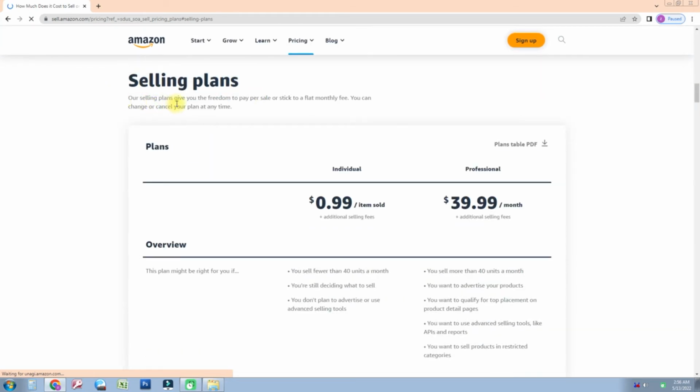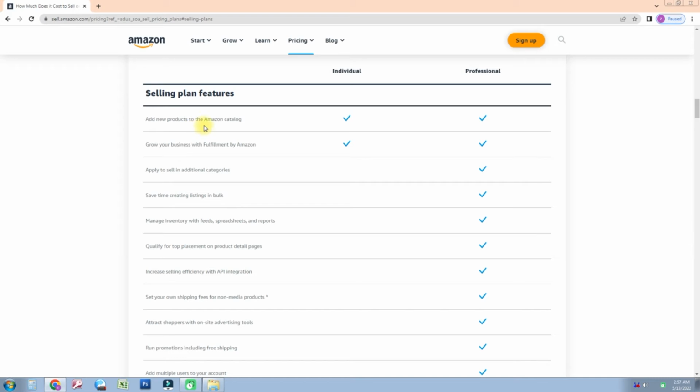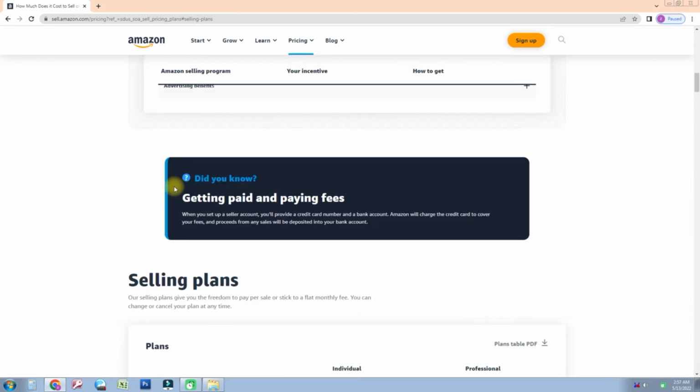Selling plans. Our selling plans give you the freedom to pay per sale or stick to a flat monthly fee. You can change or cancel your plan, individual or professional. Individual: $0.99 per item, and professional: $39.99 per month. These are the selling plans. Add a new product to the Amazon catalog and grow your business with Fulfillment by Amazon. Apply for selling in additional catalogs.